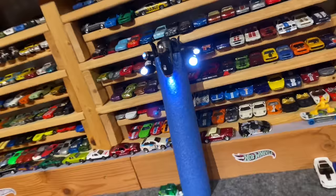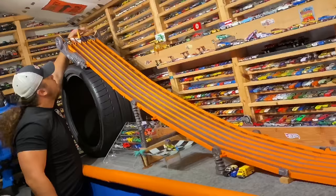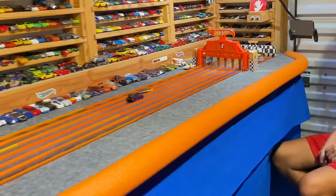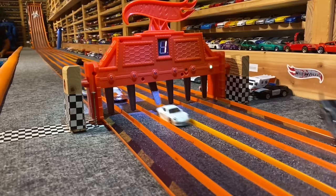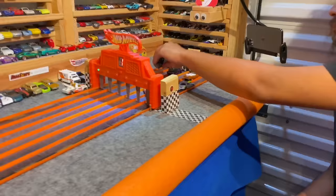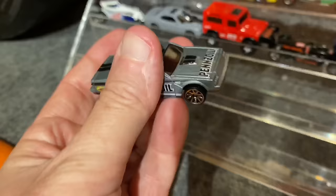All right, we're lined up and ready with our first group. 3, 2, 1, go. Grand National, way out front. Winner, lane one. No competition. Grand National's real fast. The G-body. Our first winner for day five.